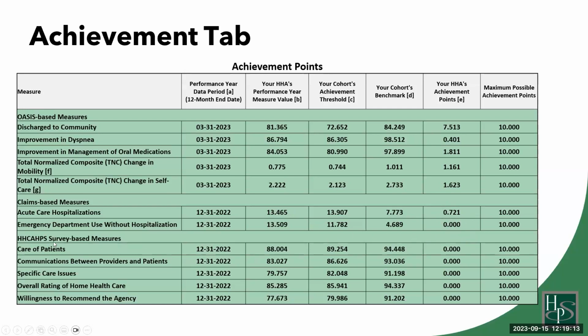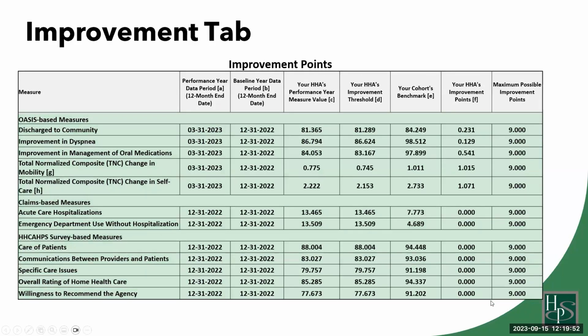When you look at the HHCAHPS surveys below, every single one of their scores, which again are based solely on 2022, are less than the achievement threshold 50th percentile of scores for 2022. So they get zeros at this point for achievement for every one of the HHCAHPS scores. So the OASIS scores you see at the top, they exceeded the achievement threshold for each one. So they got an achievement calculation. And then this last column simply tells you that the maximum points for achievement is 10 points.